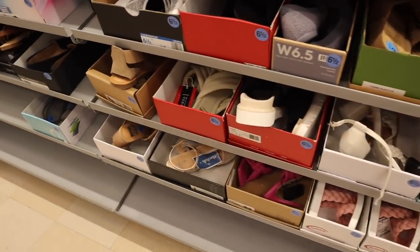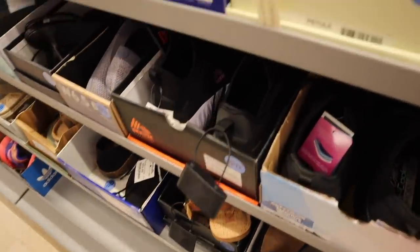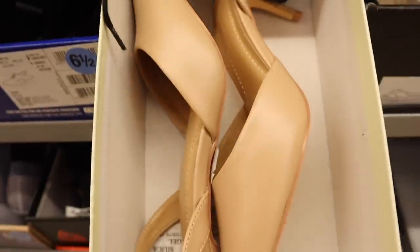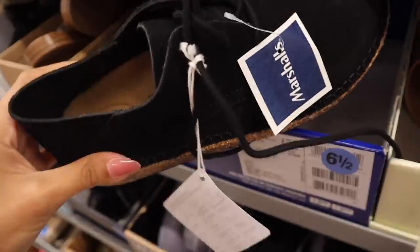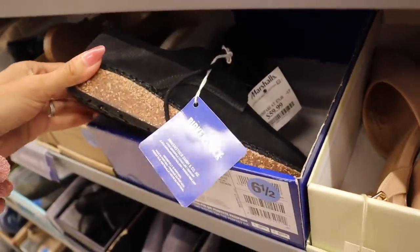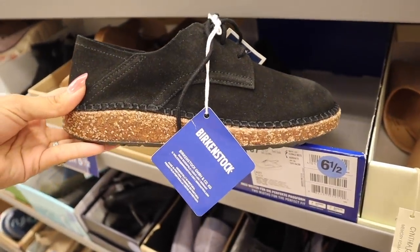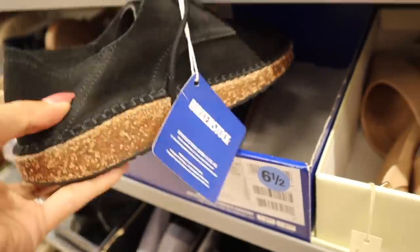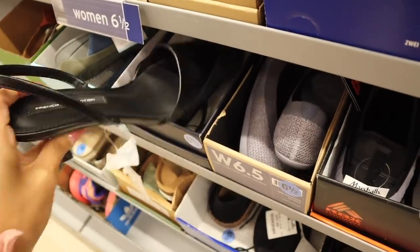So let's go ahead and look at size 6.5, because usually we find luxury brands in this size, so that would be amazing. Look at this cream colored pair, so cute. And these are actually Birkenstocks, you guys. Birkenstocks are so comfy. And this one is $60. Usually we find their slides, but never their actual shoes. So what a find, in my opinion. I just wish it was a cream color, because it would definitely match a lot more. And down here they have these heels, French Connection.